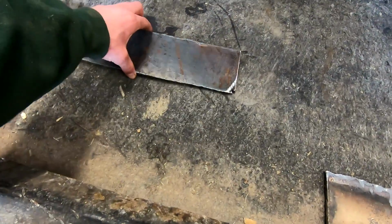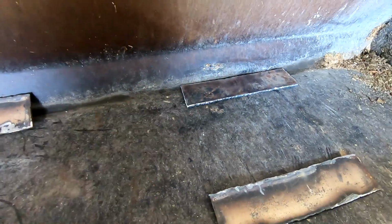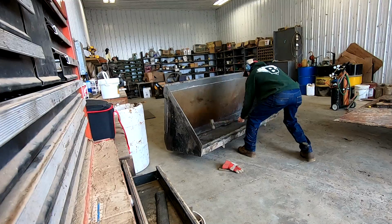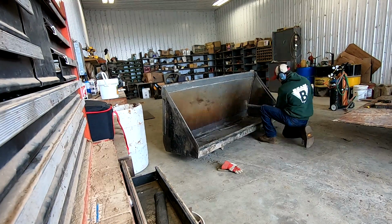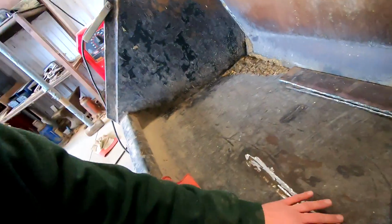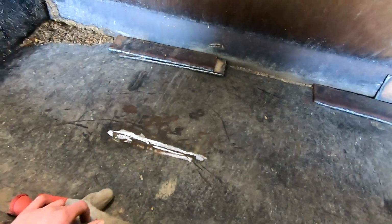I'm gonna put 2 of them up here like this. I'll do that first, get them welded on, and then we'll have to bend these. That'll be a little bit more challenging. I got this metal bent a bit here, and it's even now, and I took the grinder across here. I'm just gonna put a weld right here, and then we'll be able to put the new plates right on top of these.